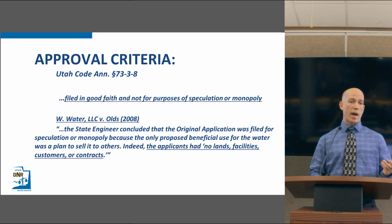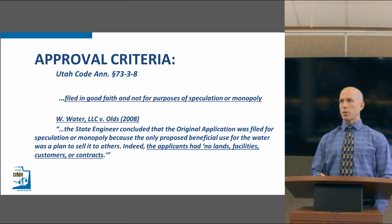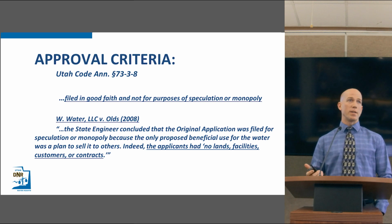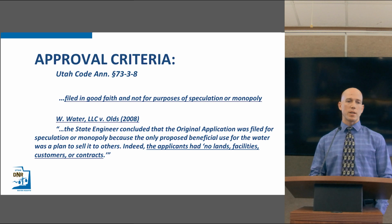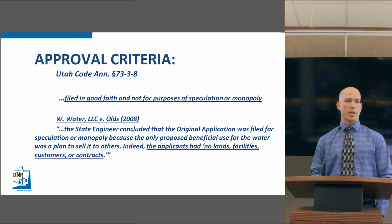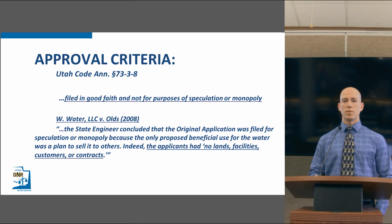And we actually have had at least one case with this. Back in 2008, there was an application filed that really didn't mention much about beneficial use other than a plan to sell that water to others. And it was found that the applicants had no lands, facilities, customers, or contracts. And so that's a good example of an application that would not meet that criteria.